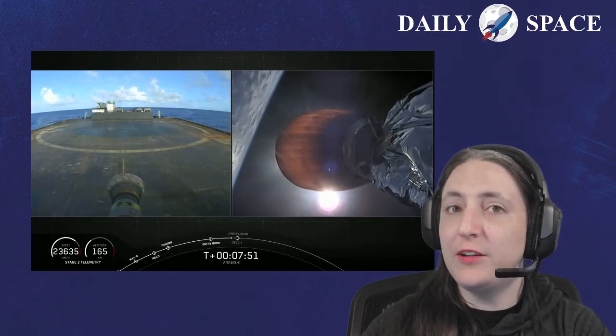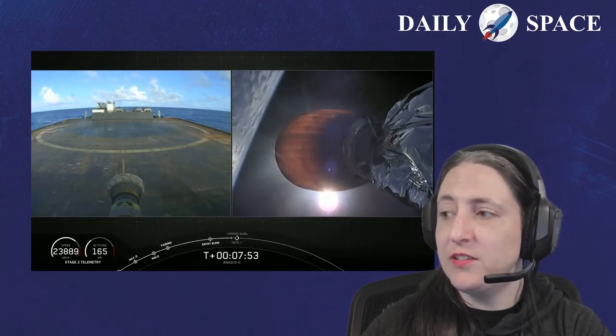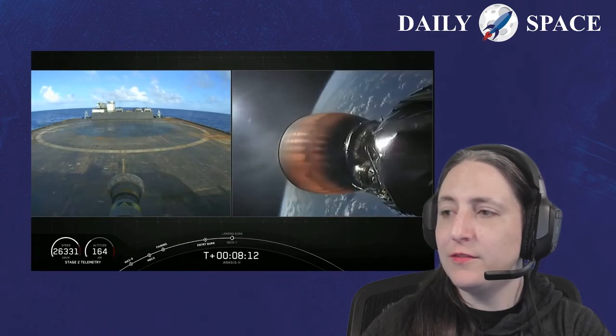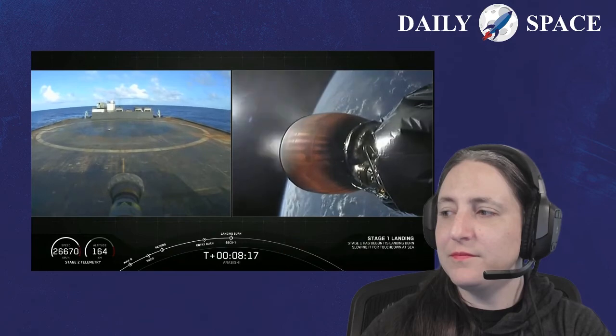On the right is the video feed of the second stage. And the left is just read the instructions. We're waiting for the first stage to touch down. Just under 10 seconds to landing burn and SECO-1. SECO. That's second engine cutoff. Stage 1, landing burn, startup. We have confirmation of both landing burn and SECO-1. We're waiting confirmation of a good orbital insertion for that Anasis 2 satellite.